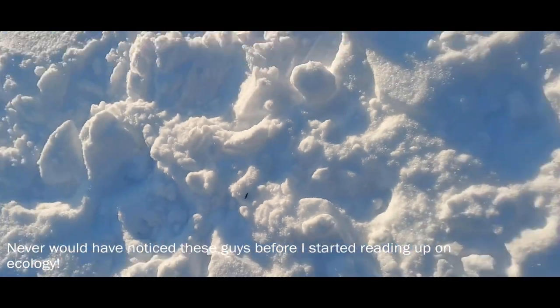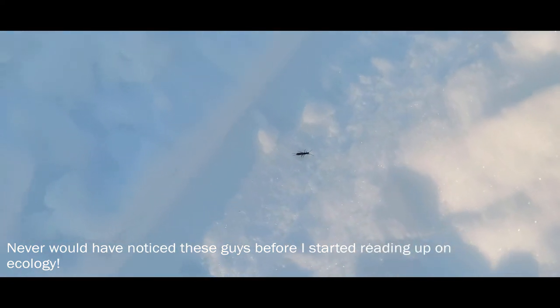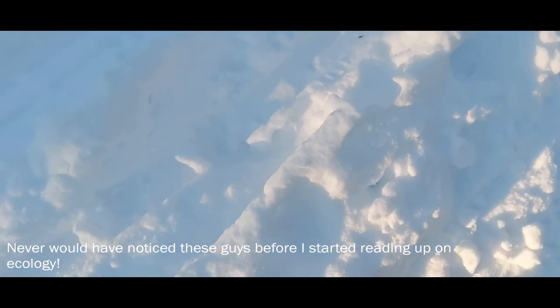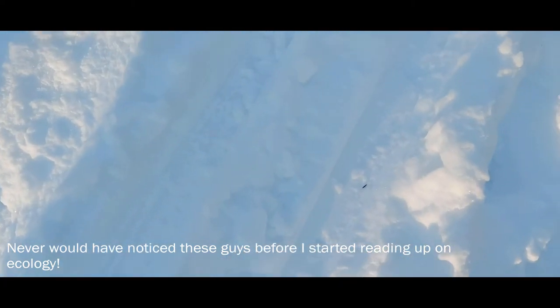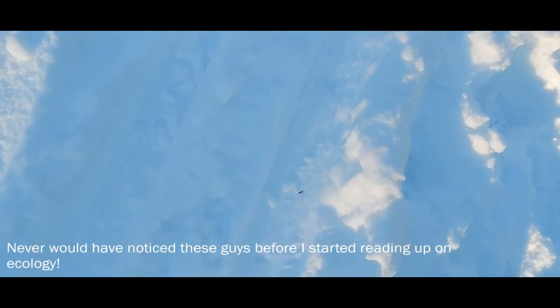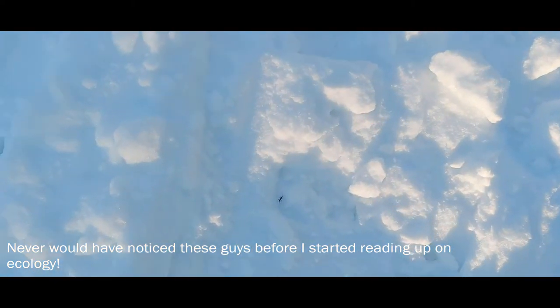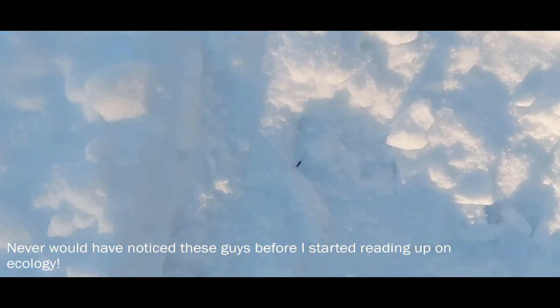Okay, there's another one. He's alive. And another one. I don't know what these guys are doing, but I walked right over them when I came through here the first time, and now I'm seeing them everywhere. I'll have to look up and see. Here's another guy. I'll look up and see what kind of bug this is. They've got two little antennae on their butts.